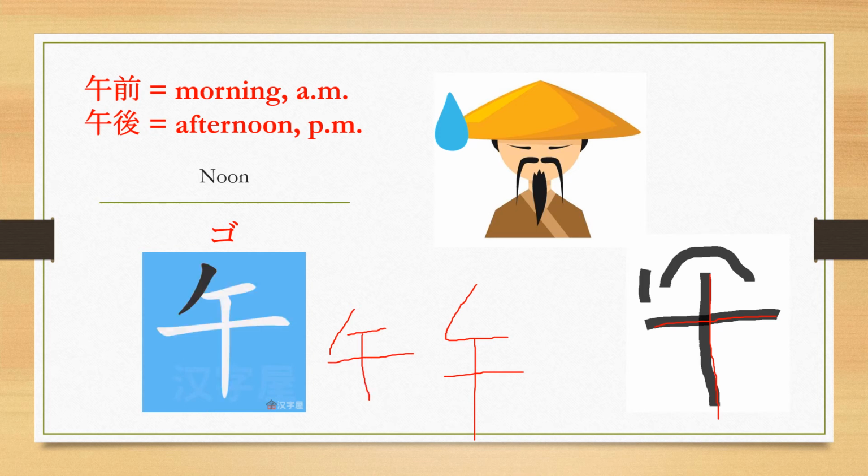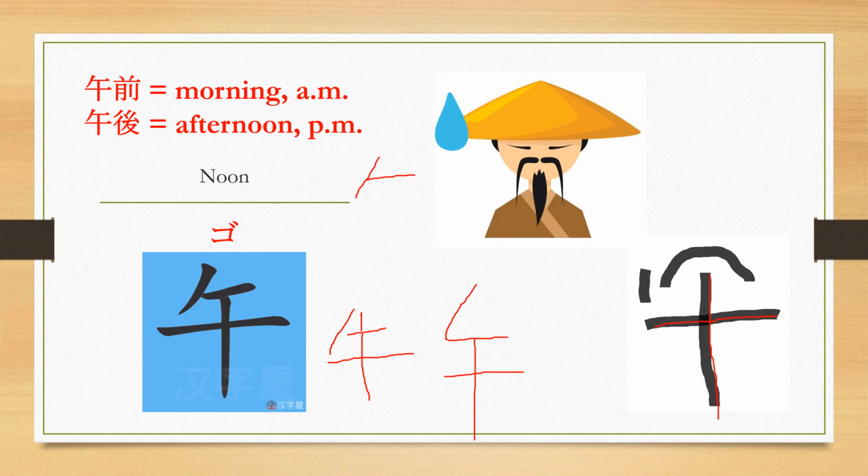Now one thing you have to be careful of is to make sure that the middle vertical line does not protrude above this kanji. In fact, it looks very much like part of the nen kanji, isn't it? Okay, so if you can write nen, you shouldn't have any problem writing this.